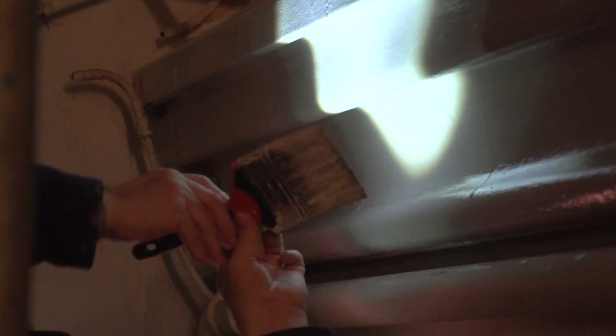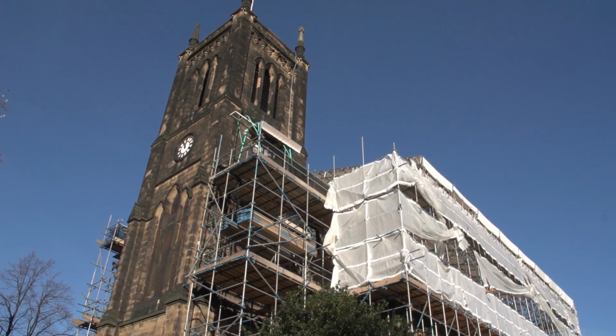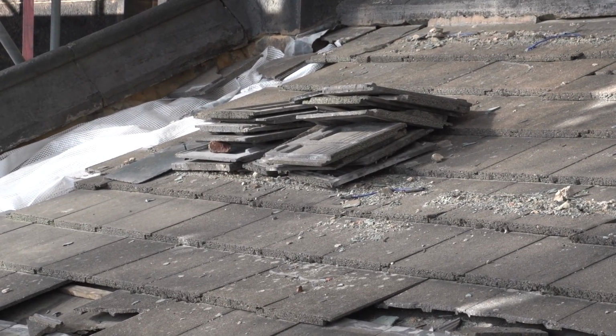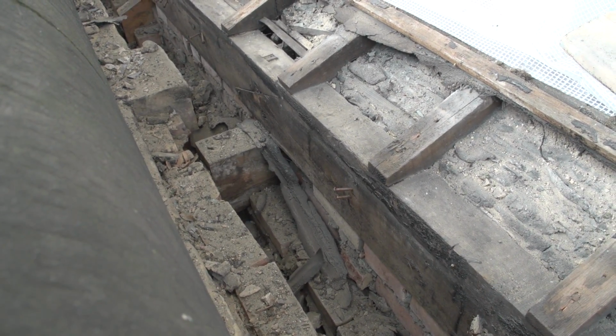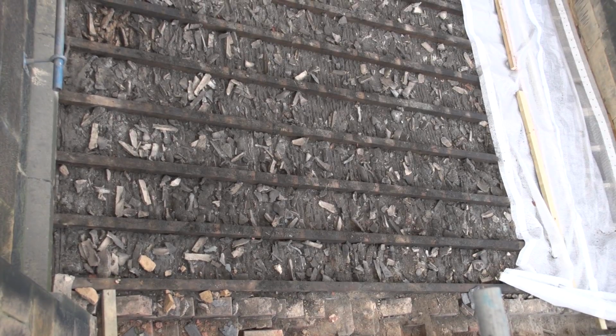The scaffold was altered both internally and externally to allow repairs to start on the north and south aisles. Only minor timberwork repairs were needed here, so the process of reslating and forming new gutters was much faster than before.